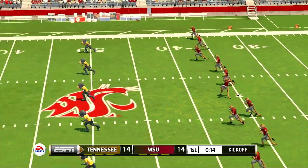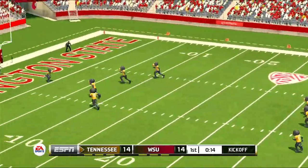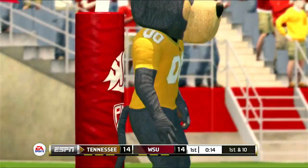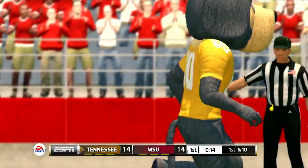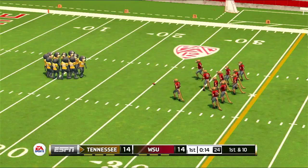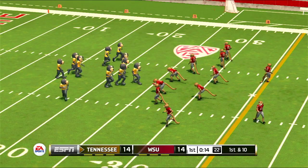14 apiece. He sends this one deep. Washington State gets set to kick this one away. And it goes into the end zone, down for a touchback. Every drive's important in a tie game. I look for both sides to come out with some urgency.